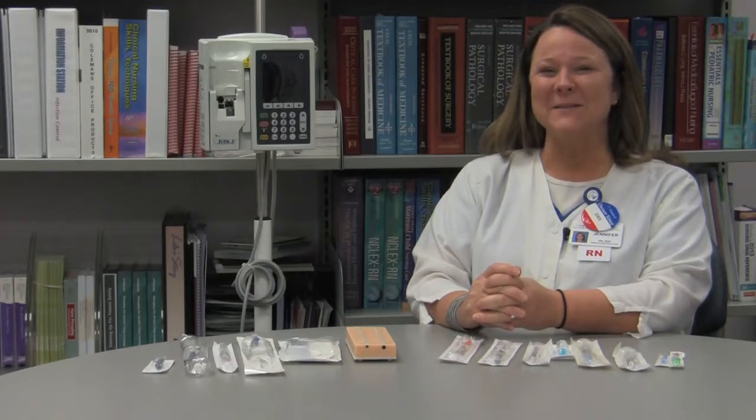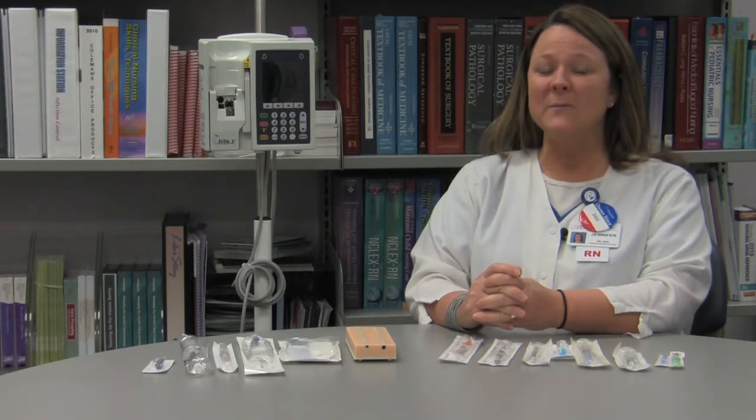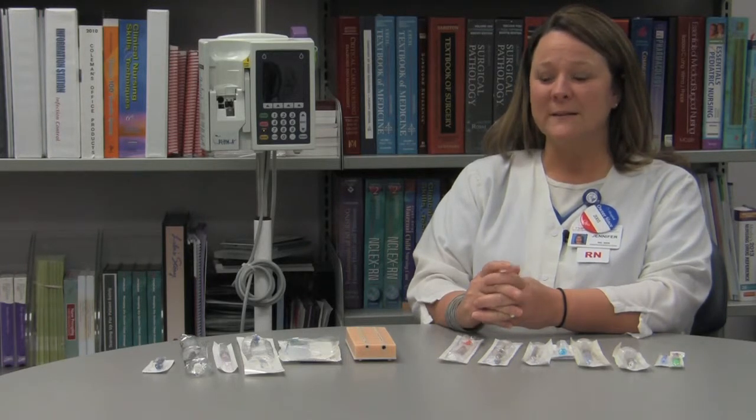Here at White County Medical Center, we want to make sure you're as safe as possible. Anytime you're using a syringe or needle, giving an injection or medication, always look for the safety feature. Today, I'm going to show you a few that you will use most often.